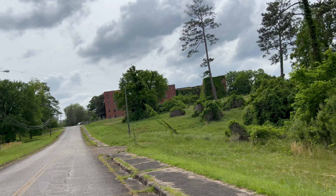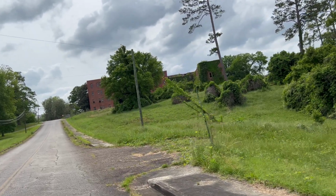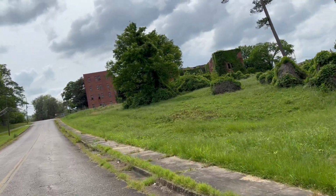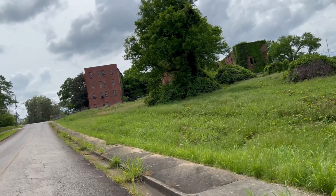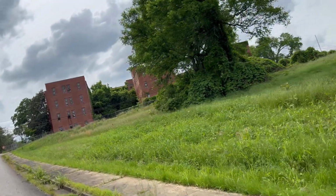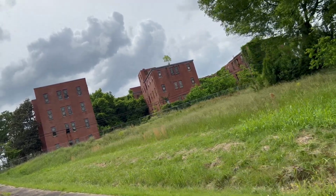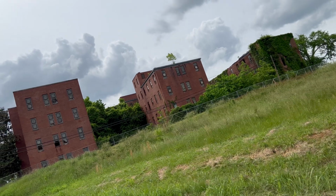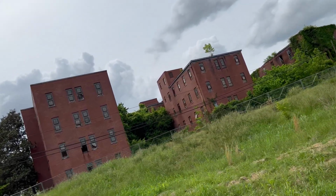Now, coming up here to the right side of your screen, you will see the buildings that we visited a while ago in the video when we were walking. And if you remember, those are the buildings that were built to resemble the shape of the letter E. We did find that amazing, considering that the buildings date back to the 1800s. You would also notice that the back is fenced in throughout the area. So definitely keep that in mind if you do decide to come in, because it's definitely gated.